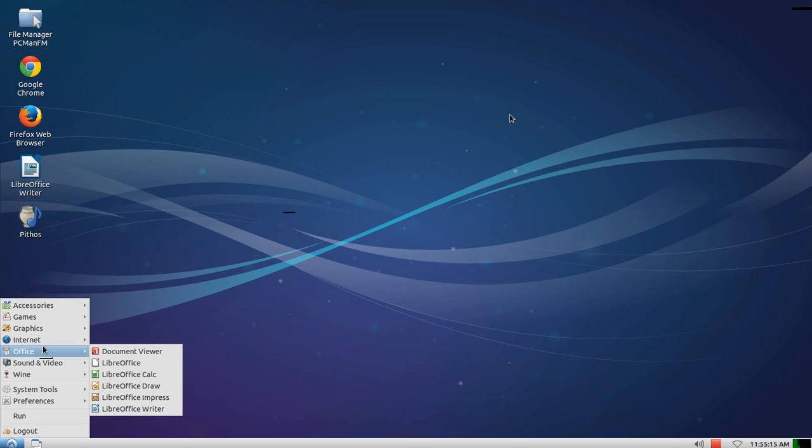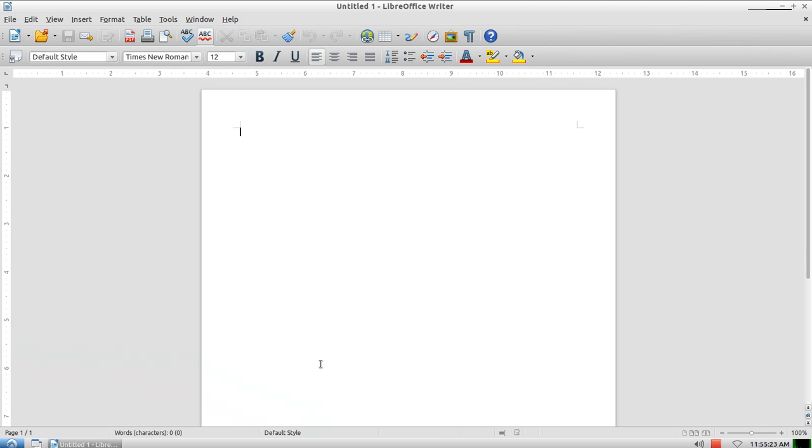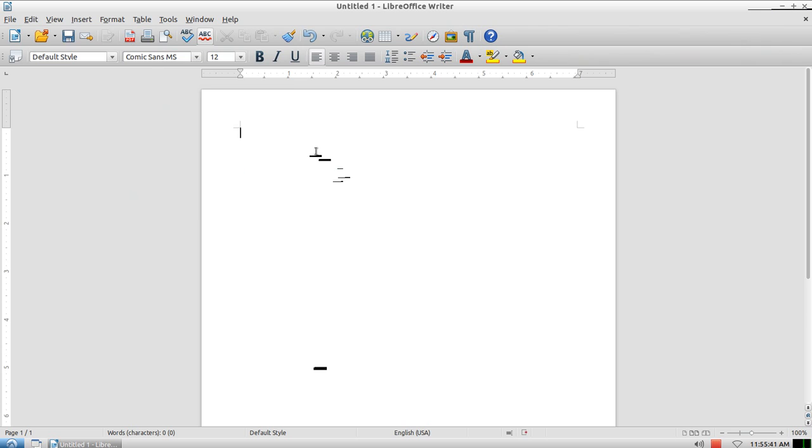But instead of Microsoft Office, I have LibreOffice Writer, which is similar to Office. You can even read and create Office 2010 DOCX, or even Word 97 to 2003 documents. You'll see, you can create it. And I even have Microsoft TrueType fonts like Times New Roman, Arial, Comic Sans. It works perfectly. See, this is a test document. Testing Libre.